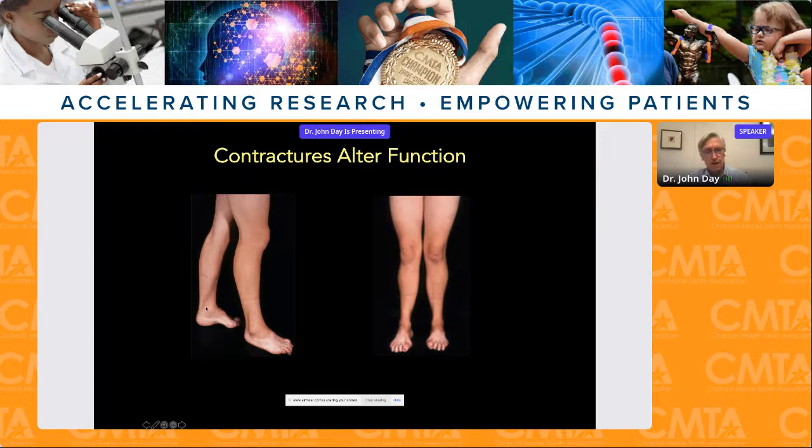And it's not surprising, even looking at these feet, that this tight heel cord is going to prevent bending of that ankle as this person walks. The ankle will not be able to bend when walking. And what that does is it transfers increasing force to the front part of this foot, which now has to bend to accommodate the ability to walk. And it puts much more pressure on the foot.